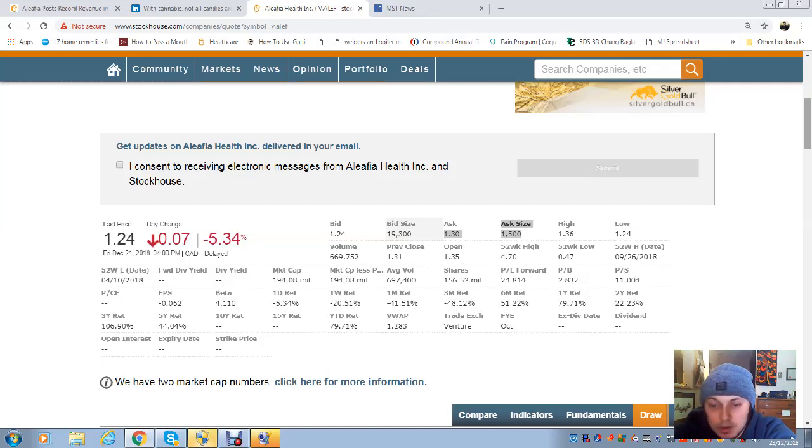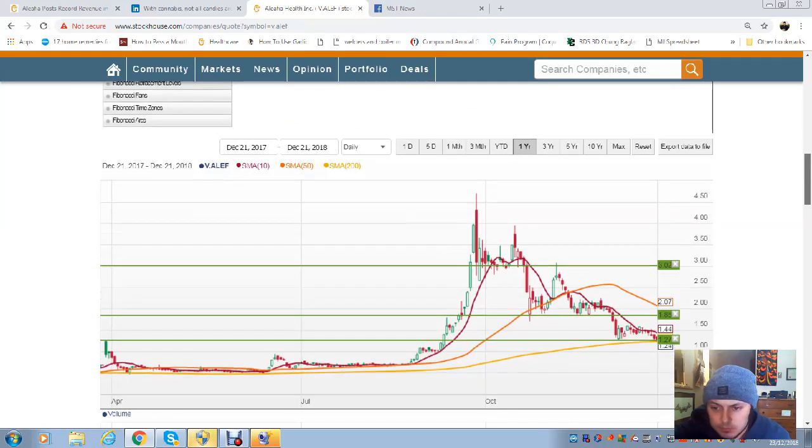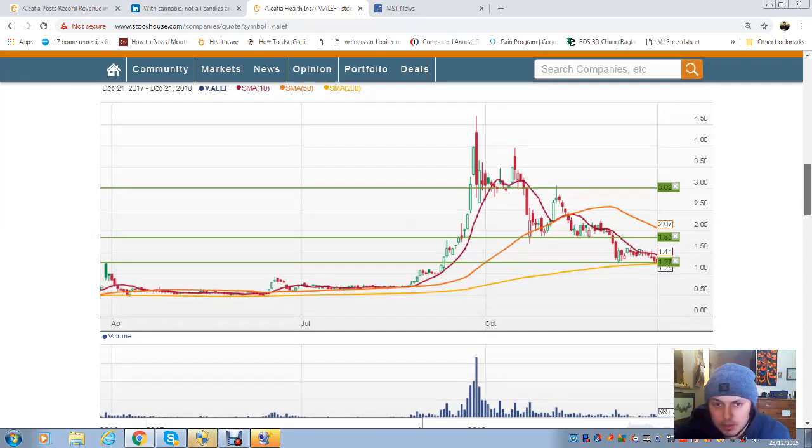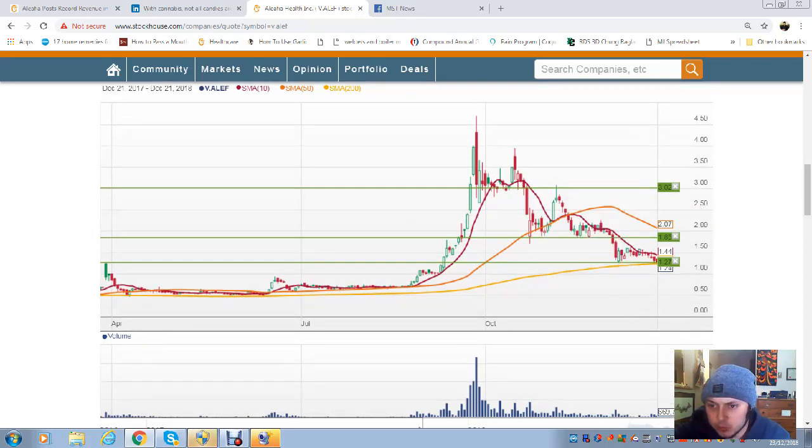So, I don't think that a lot of investors have really acknowledged that, but they're going to find out later, whether at the end of the year or 2020, that outdoor grows are going to really add a lot to the bottom line, I believe. So, yeah. That is Aleafia and Emblem. And it's going to be interesting to see how they do in 2019.